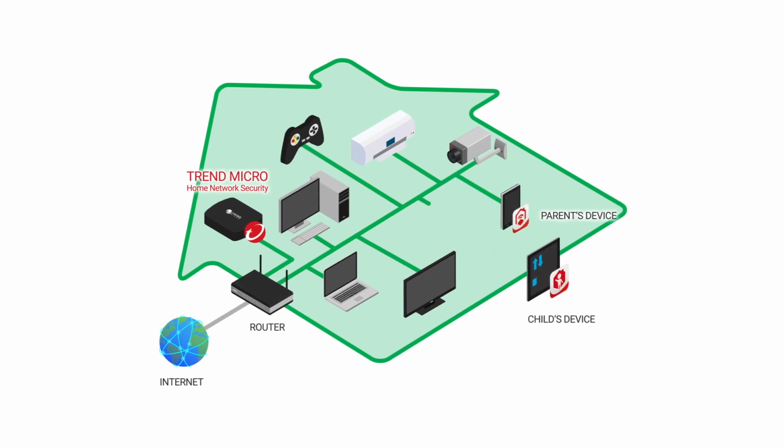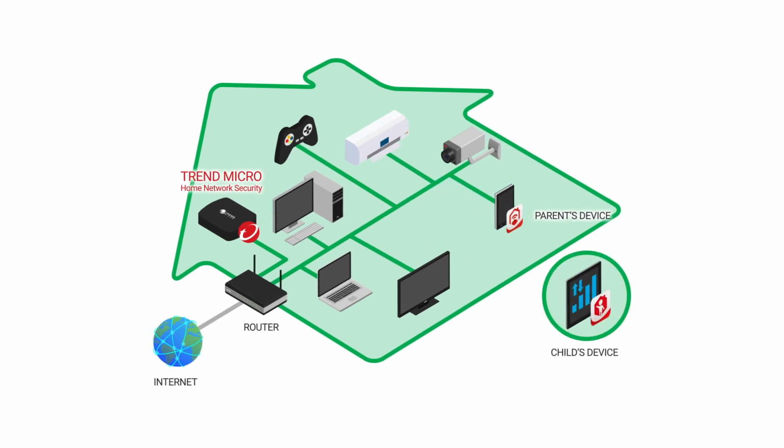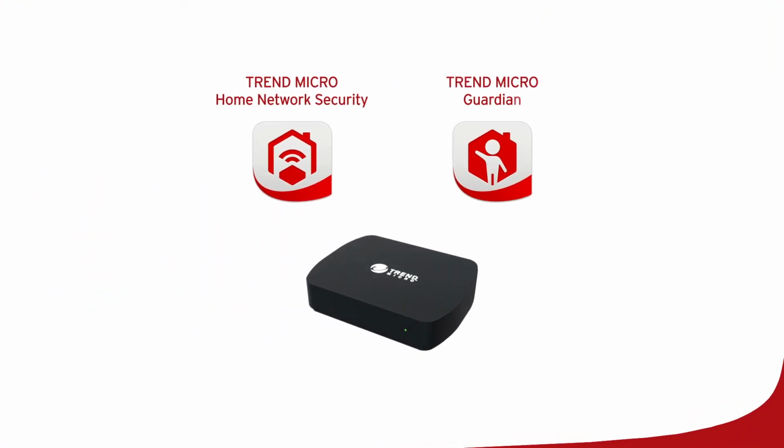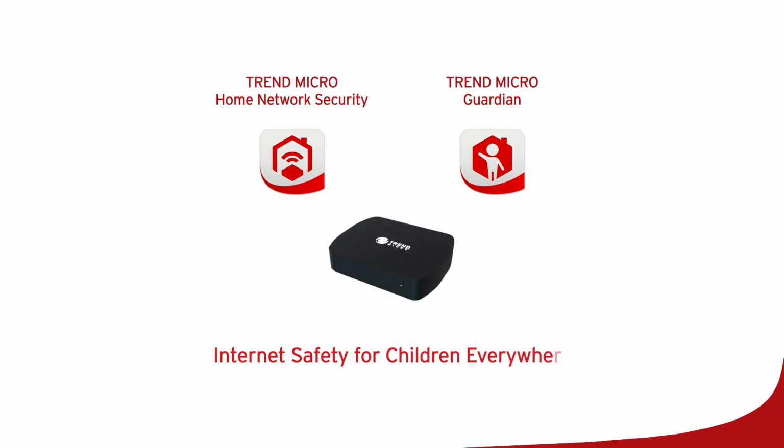This keeps the child's device protected when leaving the home network and keeps the parent updated with the child's online activities outside the home. Trend Micro Home Network Security and Trend Micro Guardian. Internet safety for your child everywhere, on any Wi-Fi or mobile network.